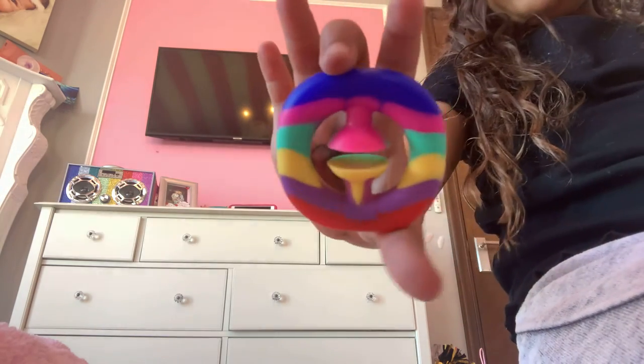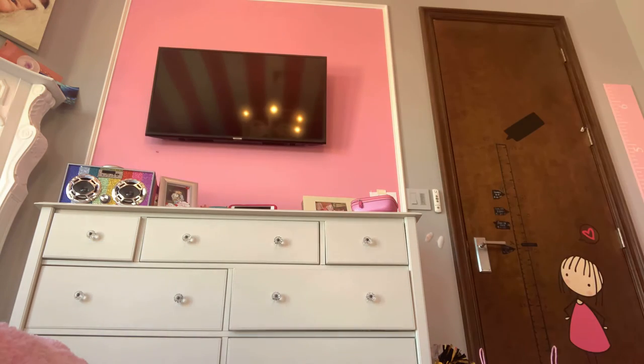Next, I'm not sure if I showed this one yet. It's a snapper. Not really that fun. My friend Dylan gave me this for free. I'll tell you her YouTube channel at the end of this video. Next is this one. I'm not sure what it is. I forgot. But it's a fidget. I got this from the mall.